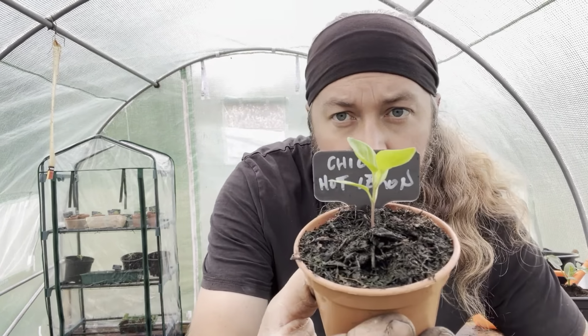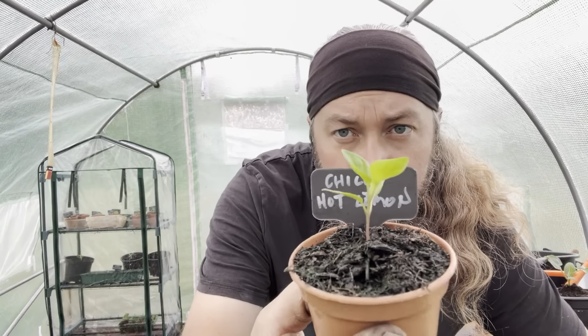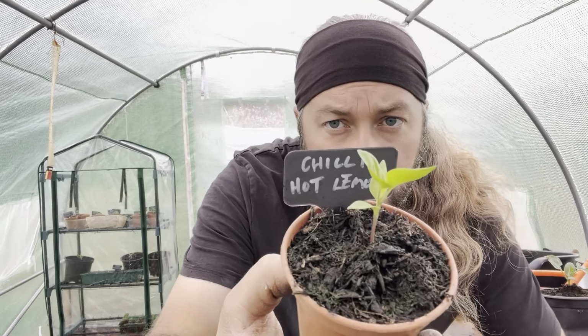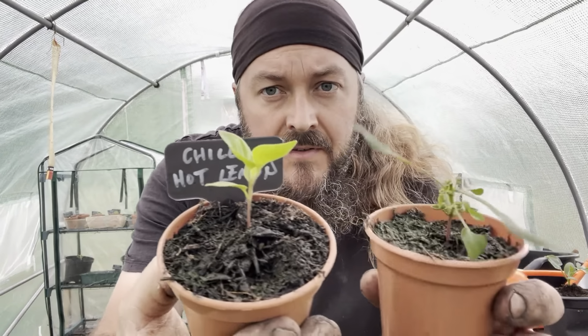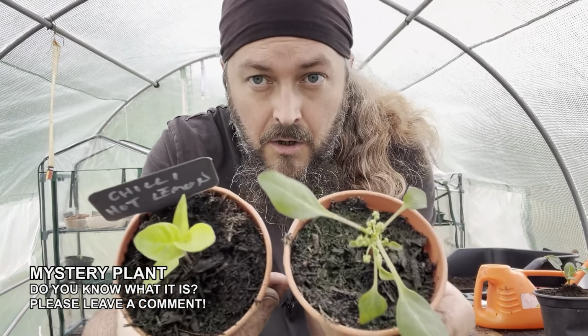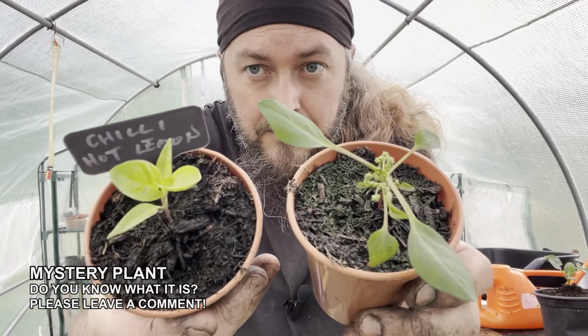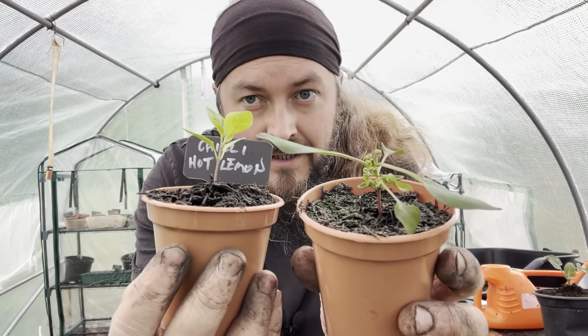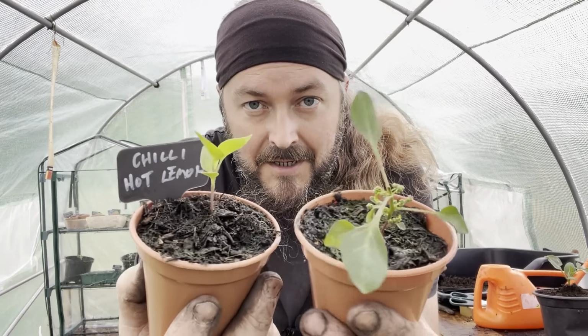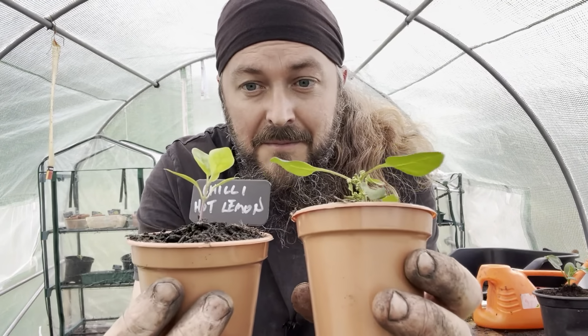This is a hot lemon chili. So I got these seeds from the local garden centre. Okay, planted them all up, they're all fine. This is one of them, one of the seeds that was planted. Look, it is totally different, all from the same packet. I mean, yeah, I guess it can happen, you know, the odd stray seed ends up in a random pack.